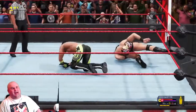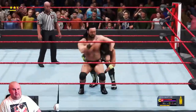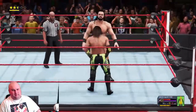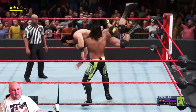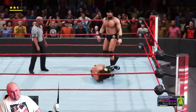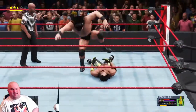Big frog splash, but Drew gets his knees up. AJ counters and hits the backdrop suplex. Gutbuster. Goes for the moonsault but misses. Now Drew working like a house of fury here.